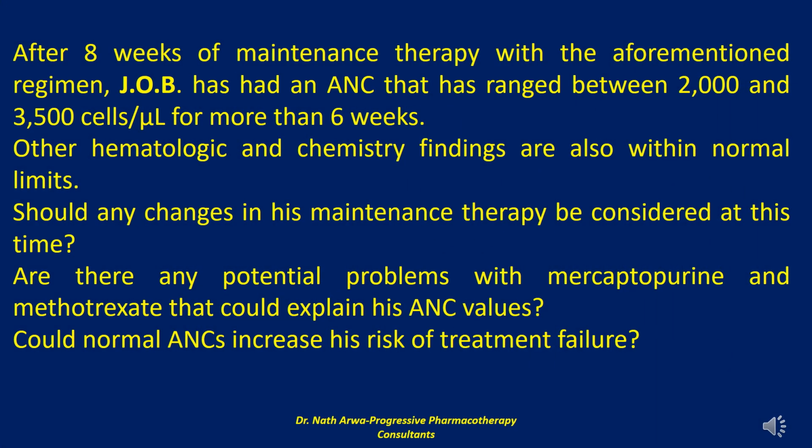After 8 weeks of maintenance therapy with the aforementioned regimen, JOB has had an absolute neutrophil count that has ranged between 2,000 and 3,500 cells per microliter for more than 6 weeks. Other hematologic and chemistry findings are also within normal limits. Should any changes in his maintenance therapy be considered at this time? Are there any potential problems with mercaptopurine and methotrexate that could explain his absolute neutrophil count values? Could normal absolute neutrophil counts increase his risk of treatment failure?